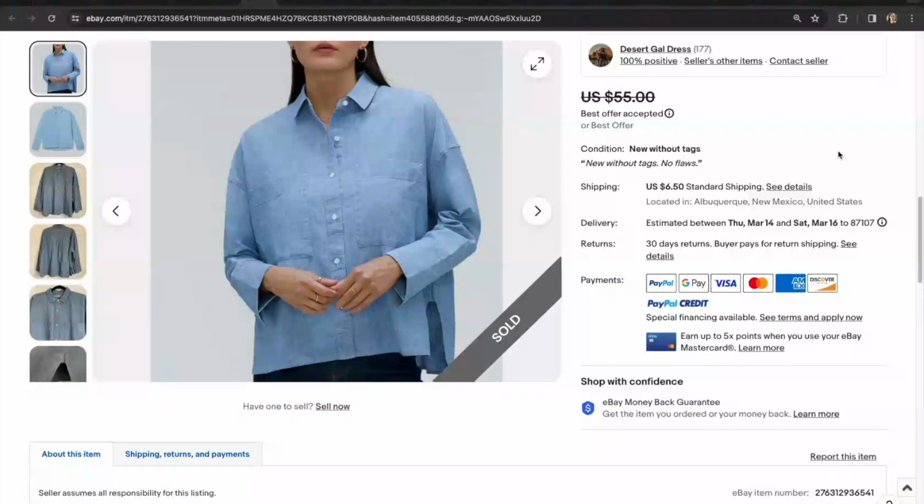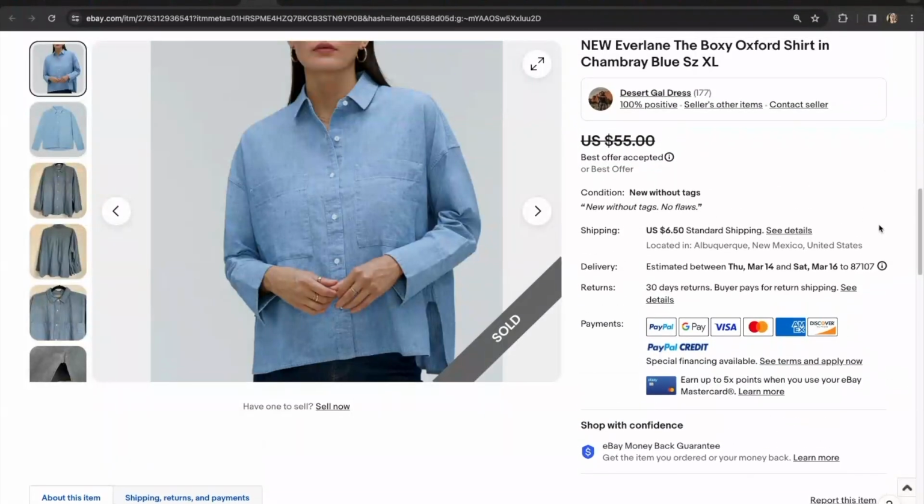And you'll see in this video the Boxy Oxford shirt over and over again. This one just does really well. It's on the Everlane best-selling section, and I definitely agree. A lot of them sold in the single-digit number of days. They just sold really quickly.